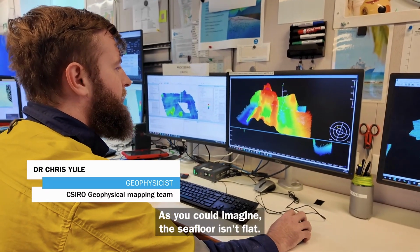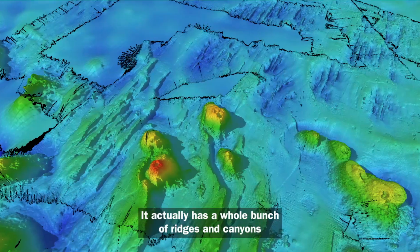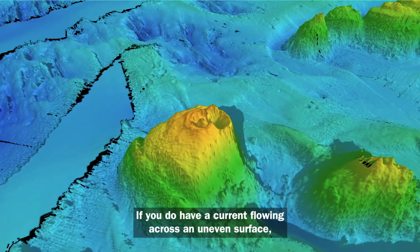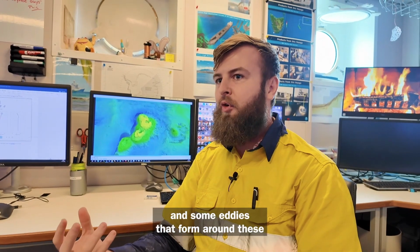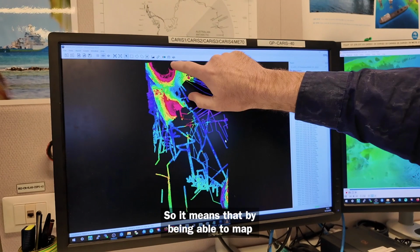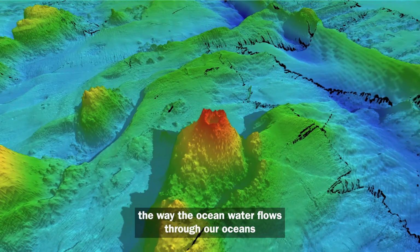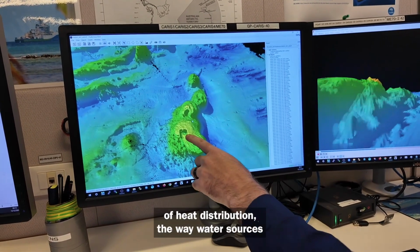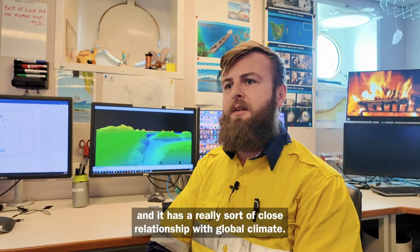So we've been mapping the seafloor in the Southern Ocean. As you could imagine, the seafloor isn't flat. It actually has a whole bunch of ridges and canyons and seamounts, so obstacles. If you do have a current flowing across an uneven surface, you're going to have a bit of turbulence and some eddies that form around these topographical features. So it means that by being able to map and image these features, we can better model the way the ocean water flows through our oceans. And that can result in better understanding of heat distribution, the way water sources, and it has a really close relationship with global climate.